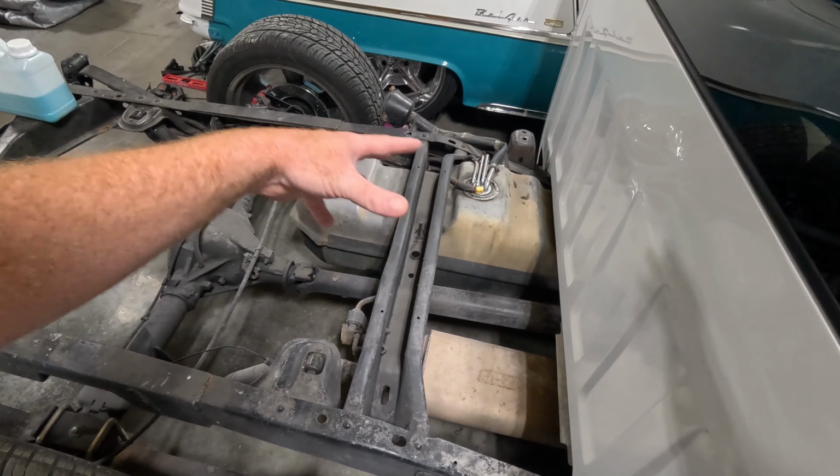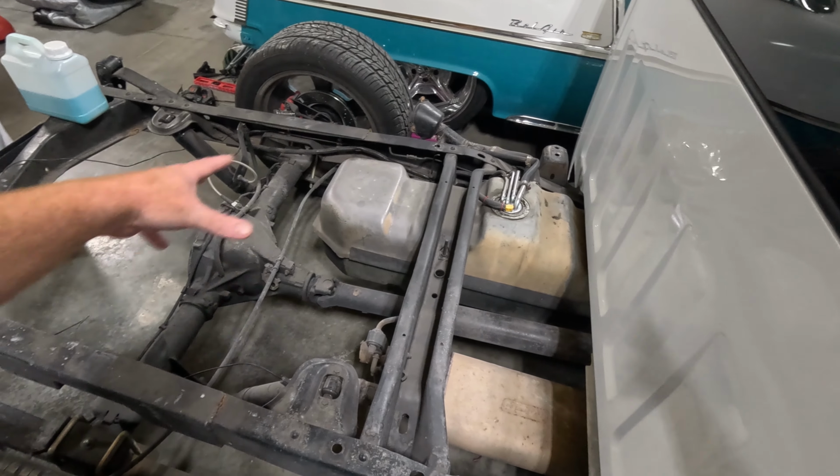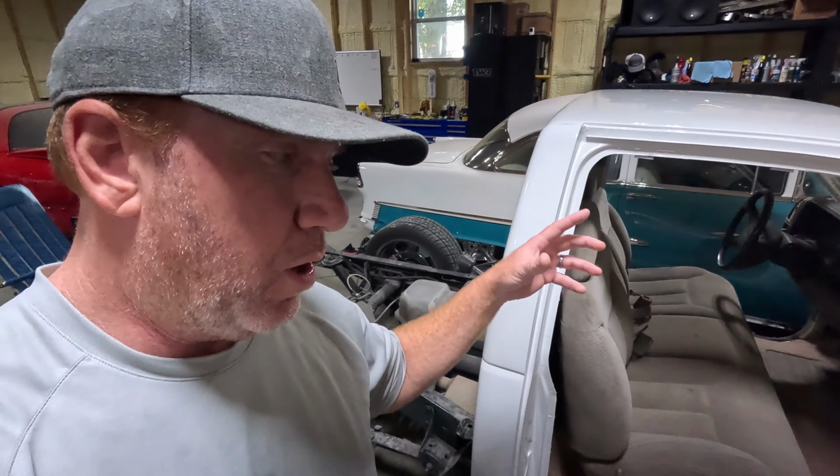I don't necessarily want to do a motor swap and stuff right now, even though I'd like to down the road. But just cleaning this up and doing a different suspension setup in the back. Okay, so on to the front.